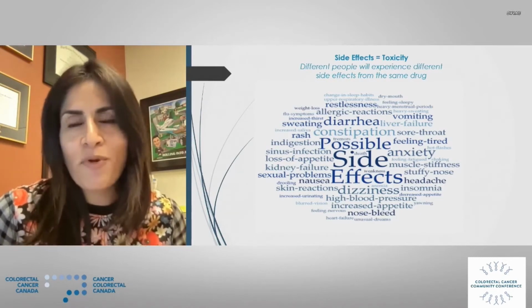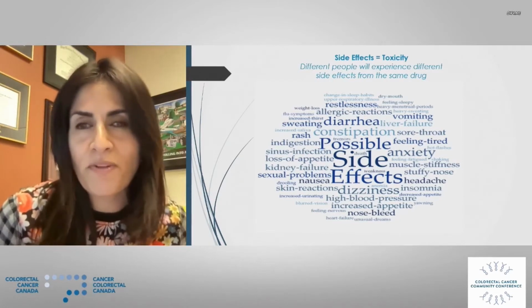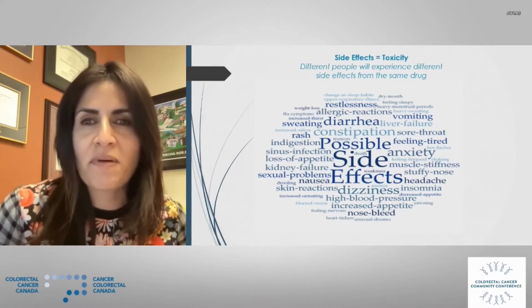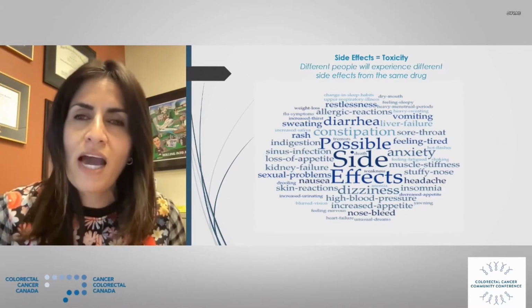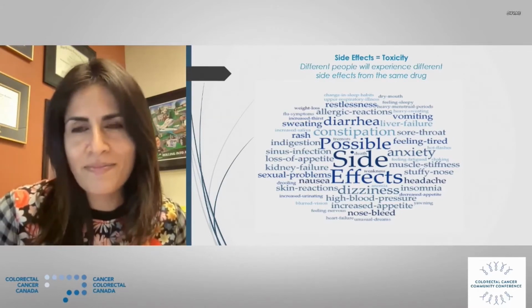And the other thing to remember is that when we talk about side effects from treatment, whatever they may be, these are possible side effects. We don't expect that every person will experience all these side effects, but it is important to be informed so that we can proactively think about how we would manage those side effects should they occur. Next slide.